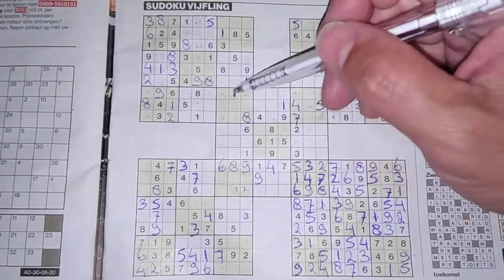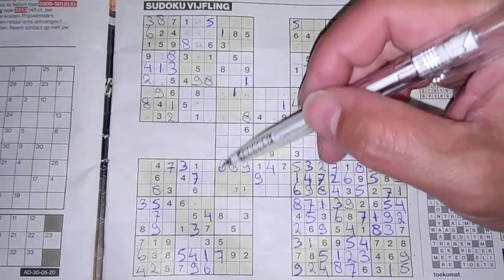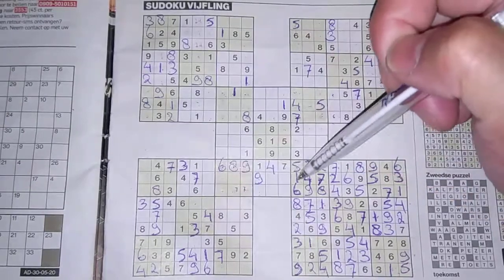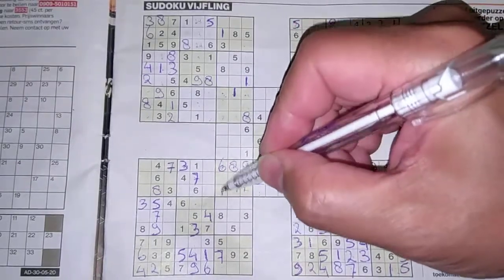One in this column, one in the second column. So in the first column, the only two places for the one should be here or there. But I see here one, no one there. One should be here.